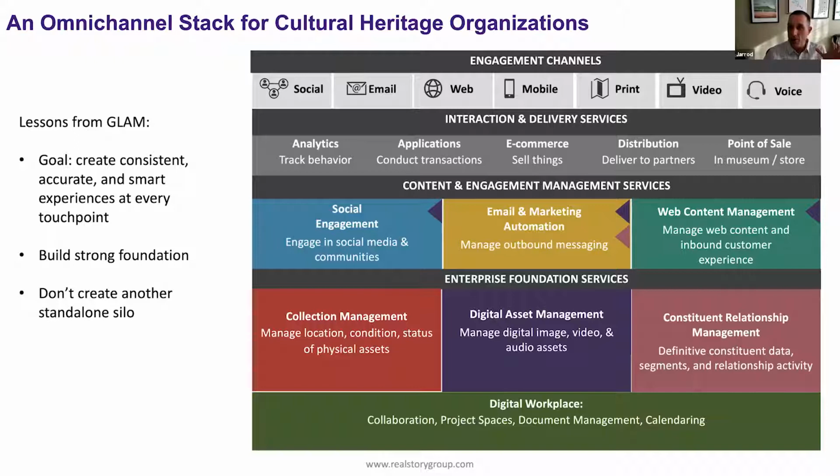The key here is, once you have these pieces in place, how do we then stitch them together so that they're not operating in independent vacuums? How can we put them together? So that's my analyst point of view. This is kind of a reference model that you can use. Everyone's actual situation is going to look a little bit different, but I think these are some of the big building blocks, the big foundational pieces that you should be considering as you look to build your stack of technologies that give your staff the tools to create the experiences that you'd like to create.